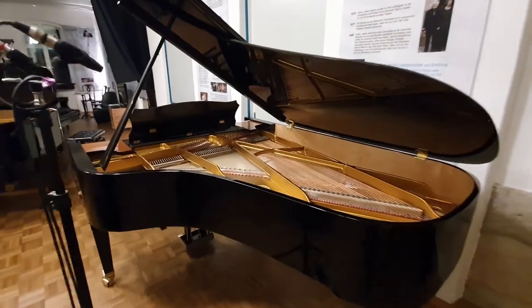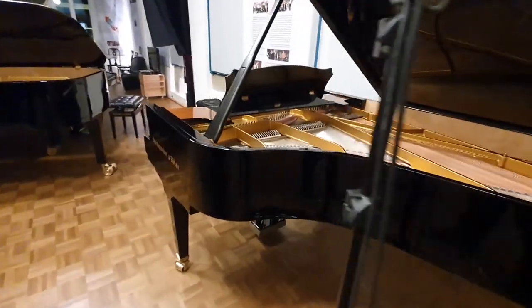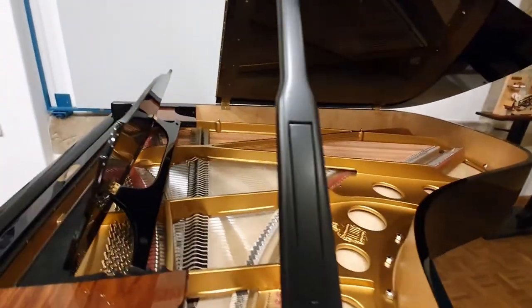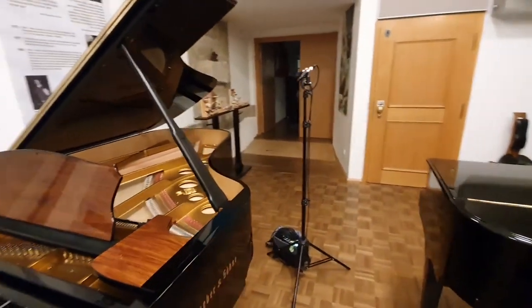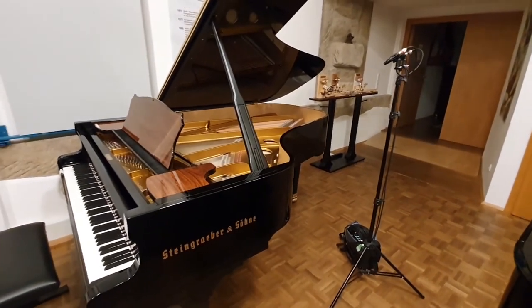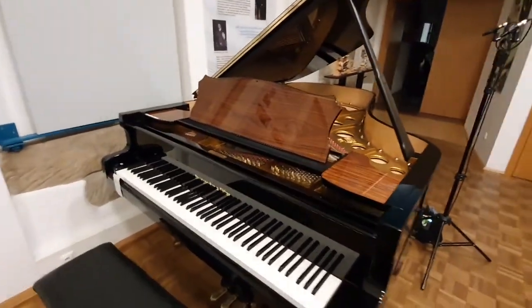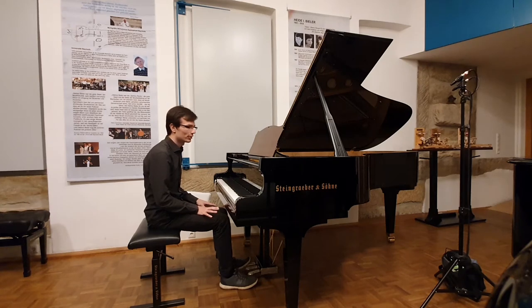Now I will show you the second piano. It's Steingraeber Model C, 212 centimeters. And I have the microphones in exactly the same position as with the longer one. The gain in the recorder is exactly the same. So let's compare those two pianos now. So this is Steingraeber Model C, 212 centimeters. And let's hear how it sounds.